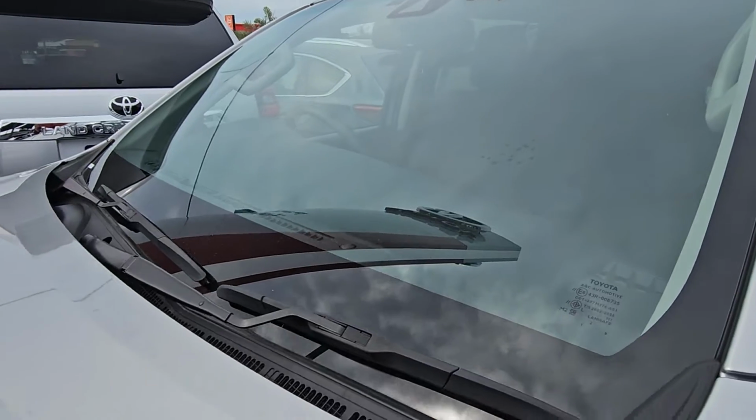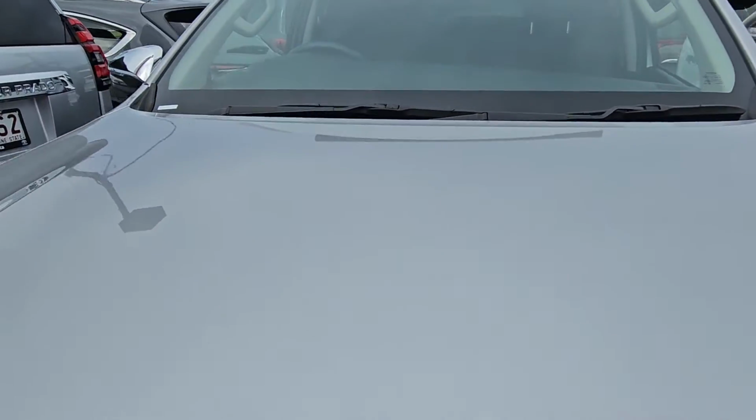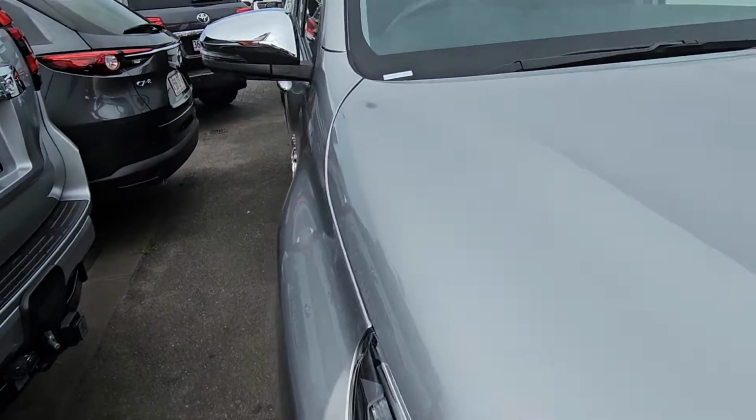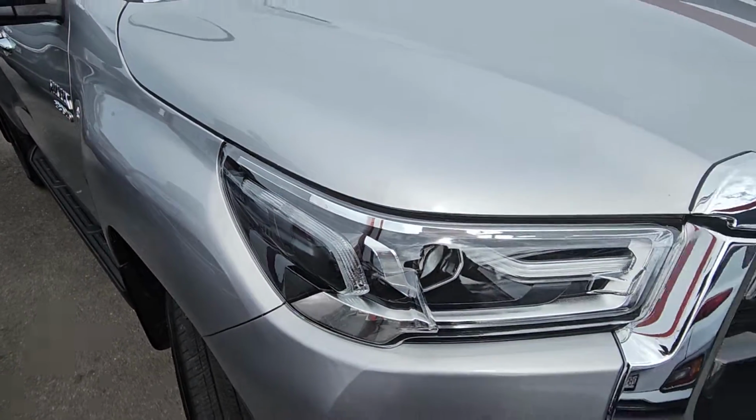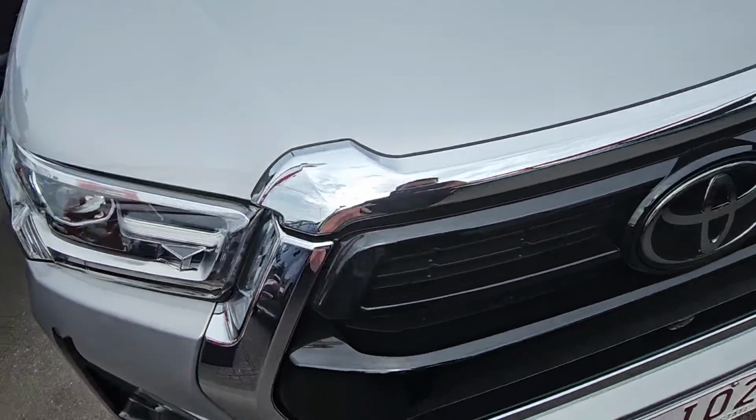And as you can see, obviously no chips or anything through the windscreen. I just want to try and be as picky as I can for you. Any little marks in that I can find. But like I said, with only a little bit over 6,000 Ks, this thing is pretty much brand new. So just a little bit of a, no, that's just come right off with my finger.